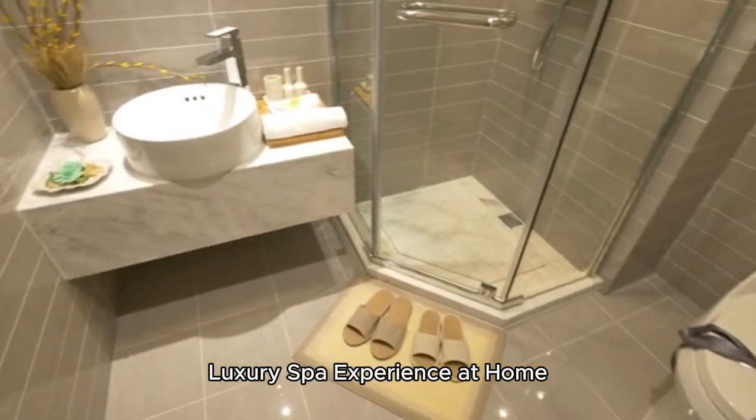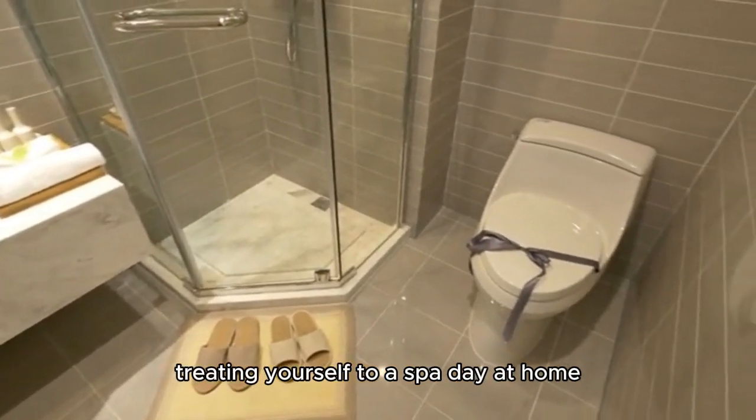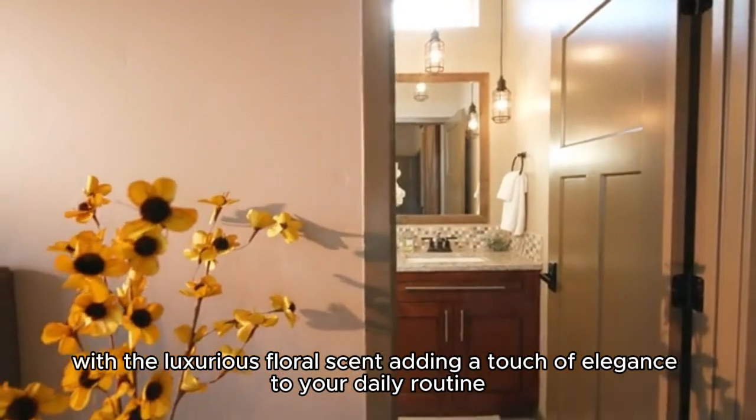Luxury spa experience at home. Using this body wash and lotion feels like treating yourself to a spa day at home, with the luxurious floral scent adding a touch of elegance to your daily routine.